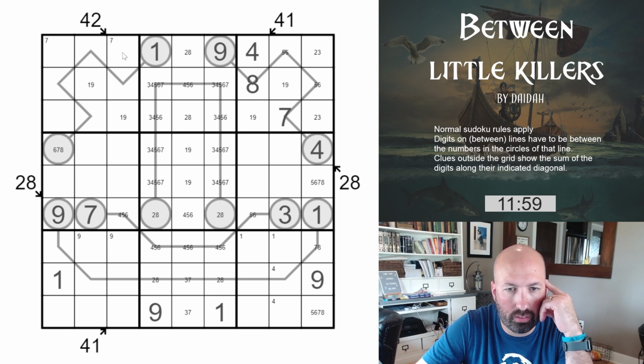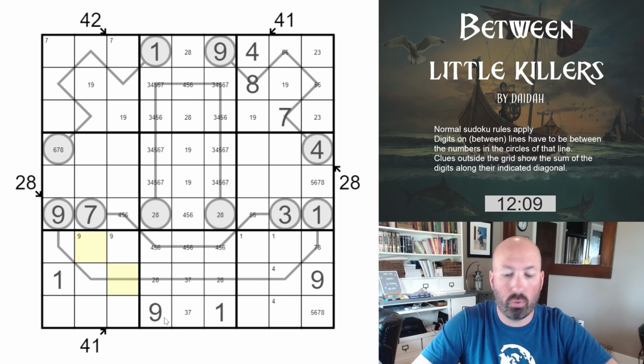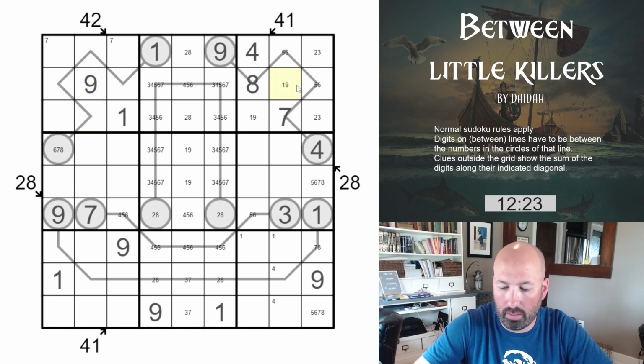So, can we use any of these little killers yet? Oh, so we've got 2 9s now. Right, so we've got 2 9s on this 28 little killer. So that's 18, so we need 10 in here. And it can't be 1 9. Right, so if this was 9, this would have to be 1 to finish off the little killer. So this can't be 9, which means our 9 is there. That gives us 1 and 9, there we go. And that 1 means this is not a 1, so we get our 1 there. So there's a 1 in here. There's a 9 in here.